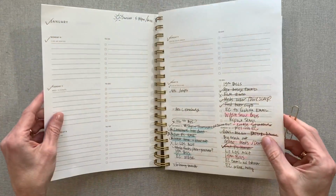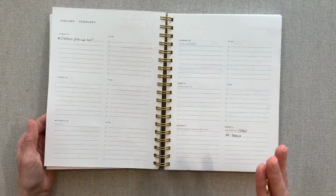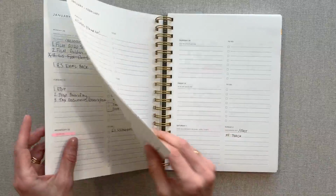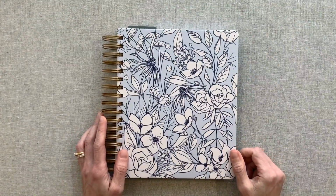That's why I was really wanting to go to using a weekly planner, but I've tried several. I needed a layout like this with just the right amount of room and the right layout. And I think this is going to do it for me. I'm really excited to be in here, but I absolutely love my golden coil. The rest of the planner stack, we're going to go through a lot faster.